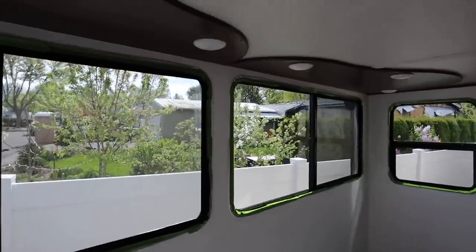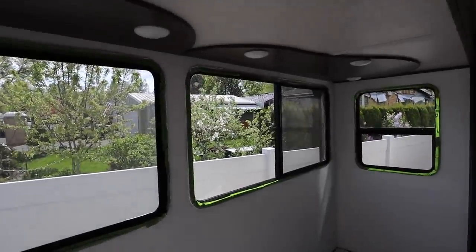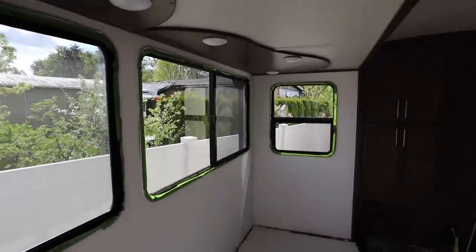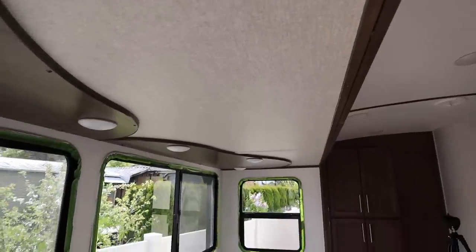Update on our neighbor's house. They're over there working on stuff, cleanup stuff. Our neighbor's house burned down back in February. Not completely to the ground, but the whole entire inside. So they're over there starting to work on stuff today, but I'm gonna prime this ceiling.